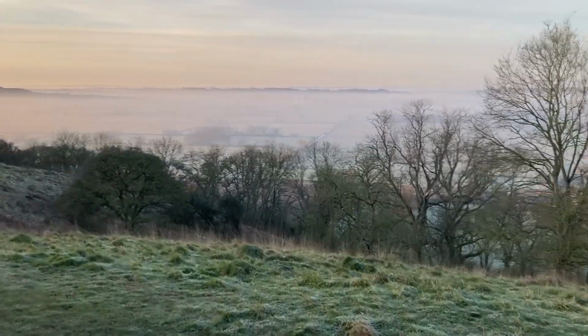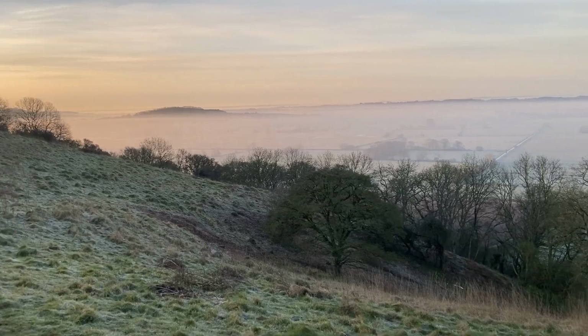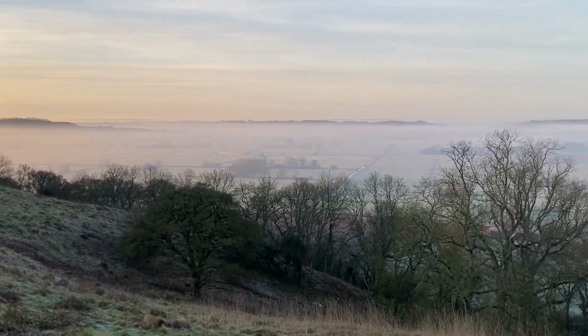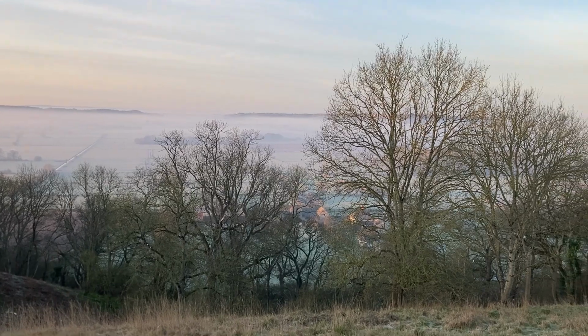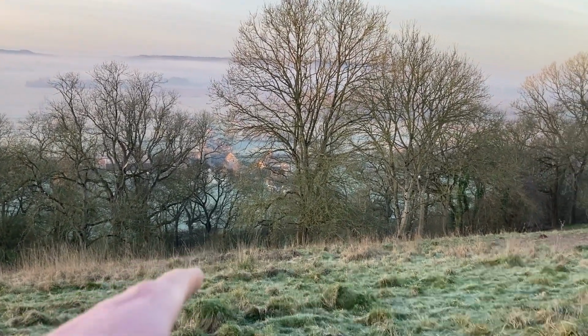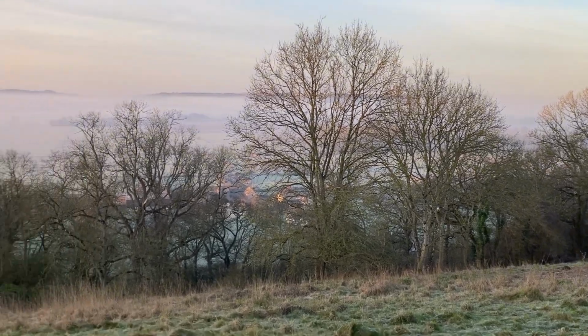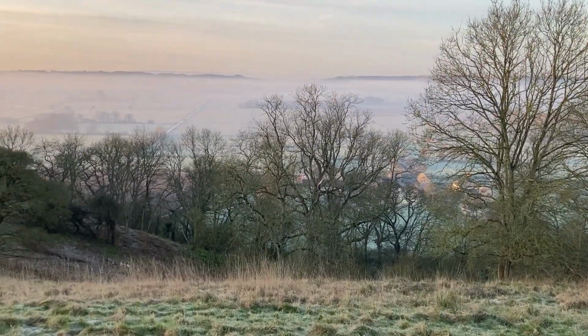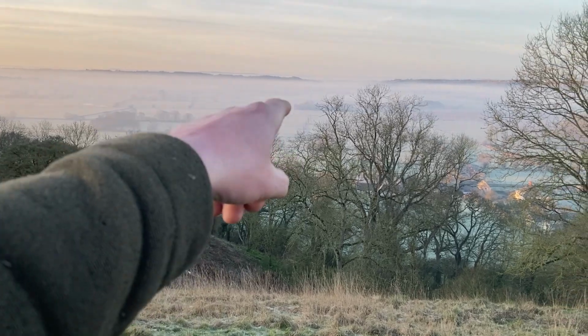I thought I'd just stop on the way and just show you the scenery, which is just up the road from me. I'm at the top of Street Hill. Look at that. There's a farm down there in the valley. You can just hear for miles all the farms working right over there in the distance.